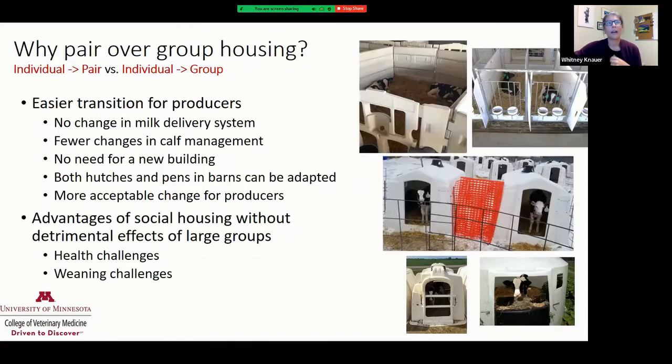Moving right along. My bias is to pair over group housing because I think it's an easier transition. I think the transition from an individual housing system to a pair is a lot easier, for a variety of reasons, than going from individual to group. For those of you who are producers, there's really not a change in milk delivery system. We have fewer changes to the general calf management. We don't typically need to do any building, and we can usually adjust and adapt both pens that we might be using in a barn and hutches to this housing strategy.